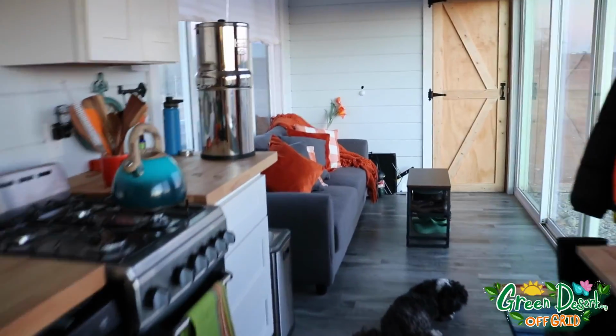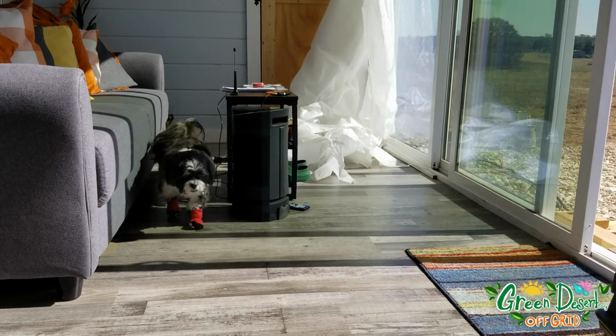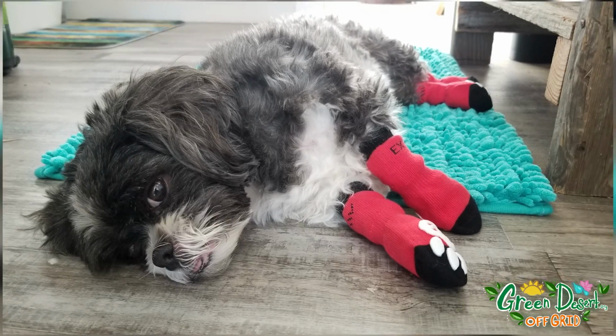We leave the windows open during the day to let the sun in to do its work, and the temperature holds pretty well, about a 20-degree difference from outside. But Echo still got new socks out of the deal, although I'm not sure that he really likes them.